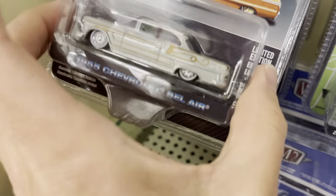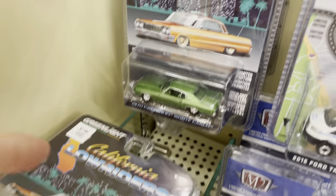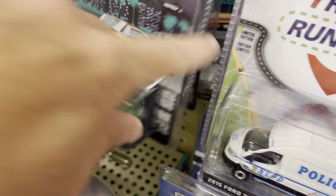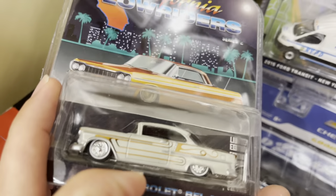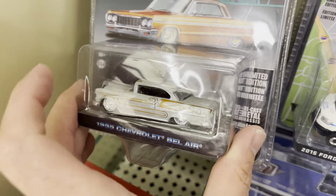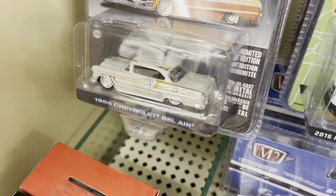Oh, California Lowriders, I forgot about you. Monte Carlo, DeVille, and another Bel Air. Nothing good. Wouldn't mind opening one of these. I don't think the hood opens though, like the white 1963. Remember, we opened the hood and we could see the SS motor.